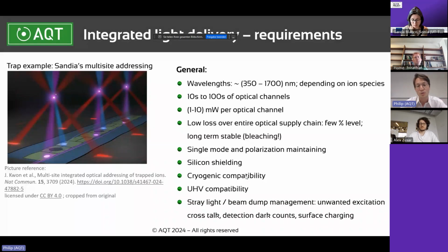From a very general point of view, we always will need more than one wavelength. Typically, we need 4 or even more wavelengths in the range of 350 to 700 nanometers. That's actually quite well matching to aluminum oxide, as we've heard from Sonia before. The exact value depends on which ion species you want to pick. Then if we look on the left-hand side at a single processing zone where we use light to manipulate ions, in this example, you already need 4 different optical channels. So if you scale this up, you easily get to tens and hundreds of individual optical channels that you need to realize.